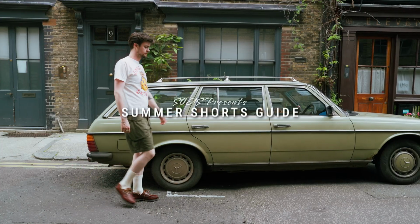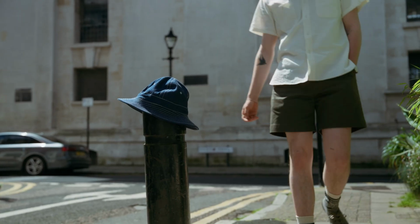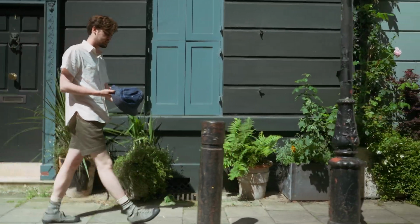So here's my guide for finding the perfect shorts this summer. Before we start getting into anything, it's really important to say that with dressing yourself and with styling in general, all of these rules can be broken and sometimes should be, but it's really useful to know where to start and then how to break those rules as well.